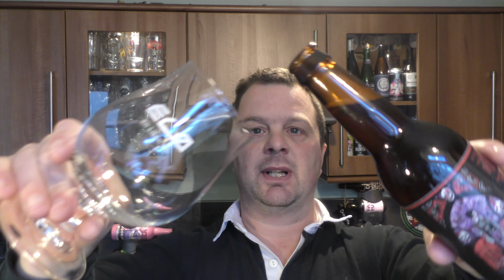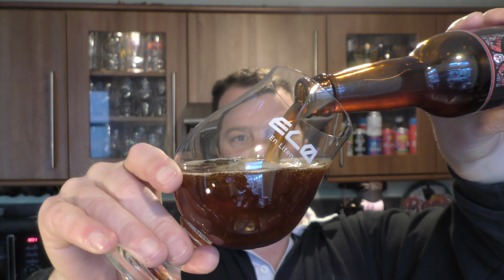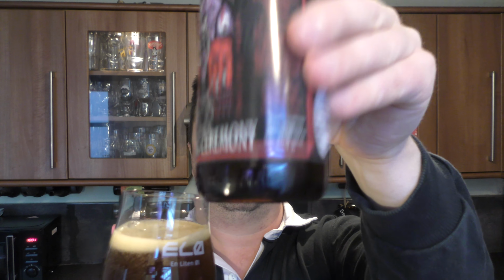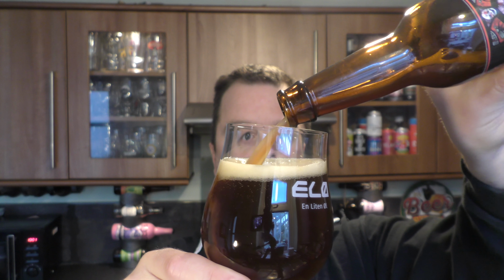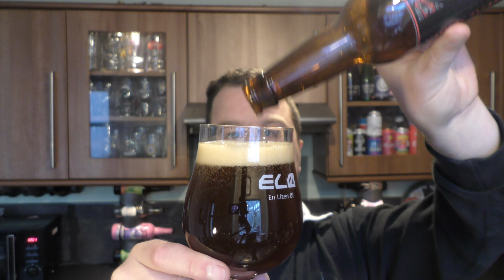The brewery in the Netherlands, Nemeton, were kind enough to send me this beer. Nice bit of smoke on the bottle opening. Beer in the glass. Lots of sediment. Sediment, unfiltered goodness, I like to call it.